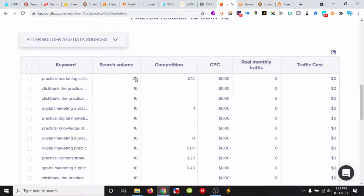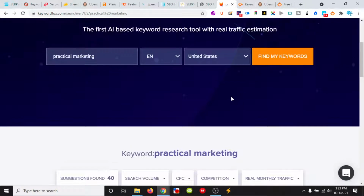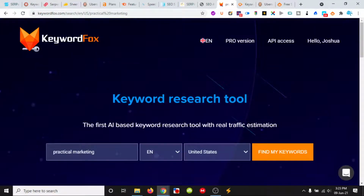It gives us our search volume. So 20 was the highest. Practical marketing skills has 12 cents a click and competition, and this is free. If it wasn't free, you would also see the traffic data. It's pretty simple. That's basically what it does.